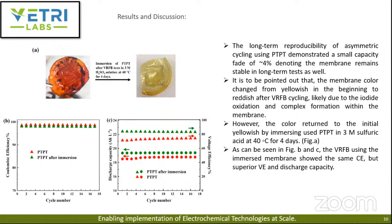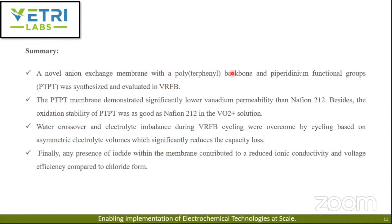So, nano membrane, the terminal backbone and piperidine functional groups were synthesized. The membrane exhibited lower vanadium permeability than Nafion 212, and also oxidation stability equal to that of Nafion 212. The electrolyte imbalance during VRFB cycling was overcome by using asymmetric electrolyte volume, which significantly reduces the capacity loss. And as mentioned, the presence of iodide contributed to the reduced ionic conductivity and reduced voltage efficiency, which they confirmed by repeating the experiment in chloride form.